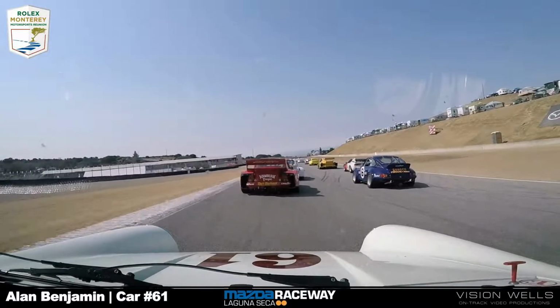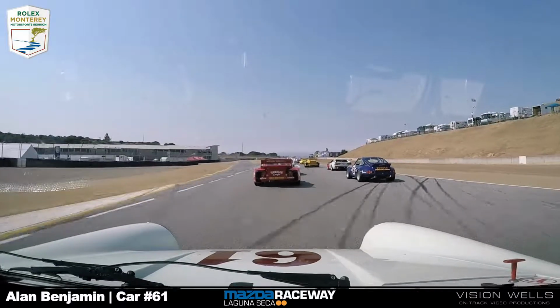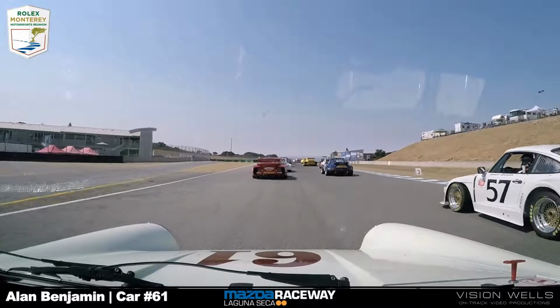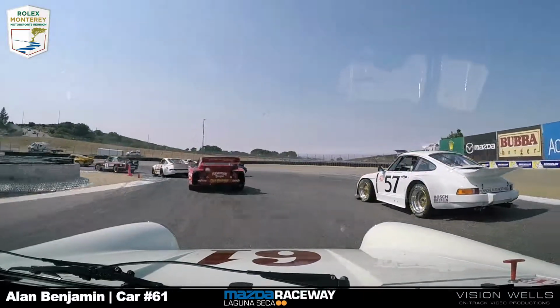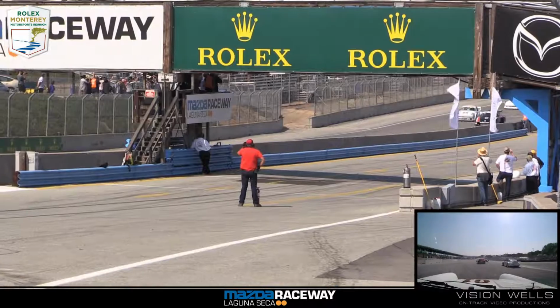Field coming down into turn 11 now. They'll be looking for that green flag. That front row, Cooper McNeil and Gunnar Jeanette, a pair of Porsche 934s. Wait till this is all over before we have to make any suggestions, right? Green flag.